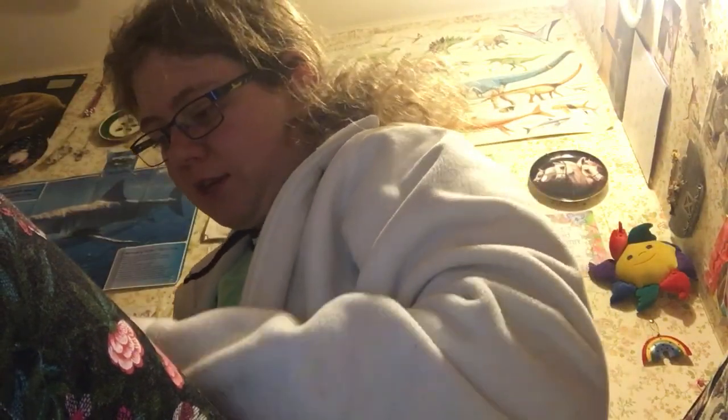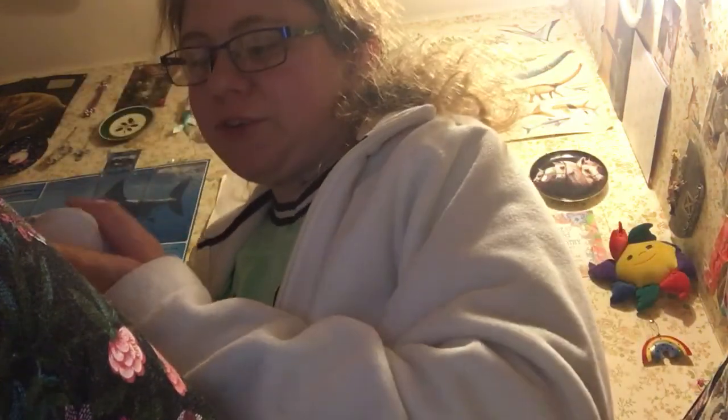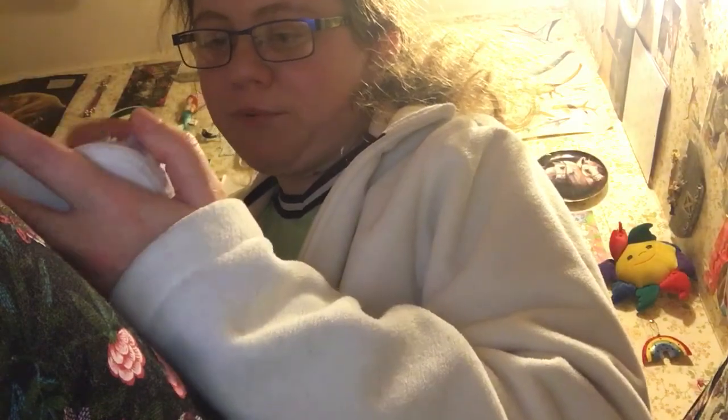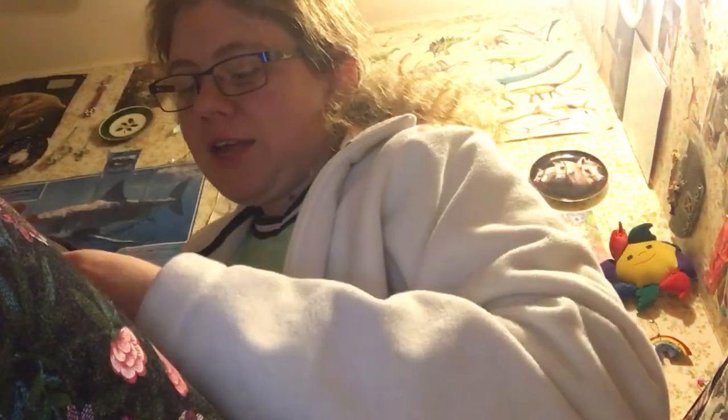And what else he got, not most recently, but a couple weeks ago, was these little baby doll shoes, like mint green tie shoes, and he's got these cutie purple little squeaky mouse baby doll shoes, and then he's got these little ones. They are so adorable. So, this is all Jason Bradley's stuff.